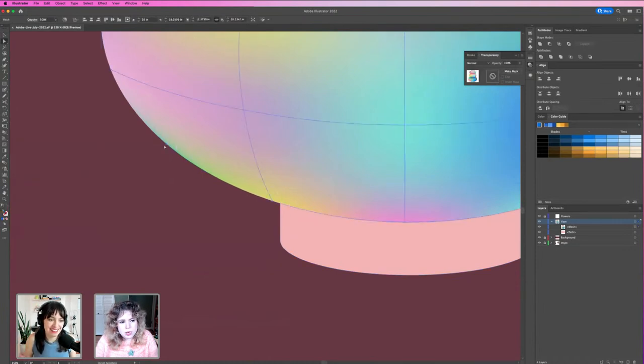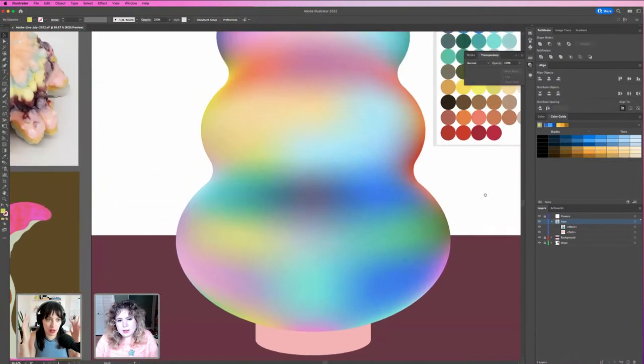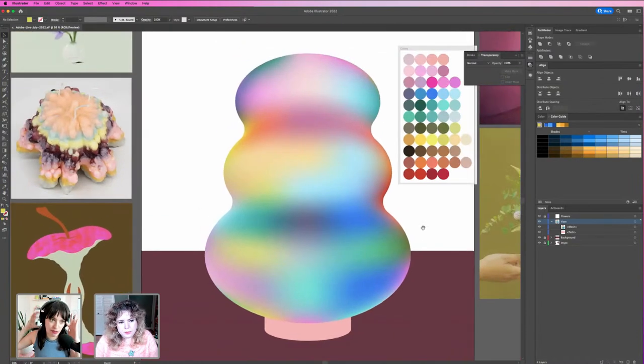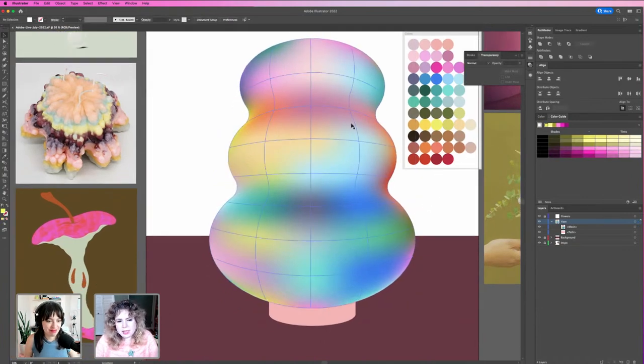So there's a point here, I think it's probably green. And then there's a point here that's yellow. And that's creating this really beautiful green to yellow halo effect around it, right? Because now your mind thinks the light's coming from the back, whatever color is on the edge. And so we're going to do the same thing. I'm going to leave it for now.